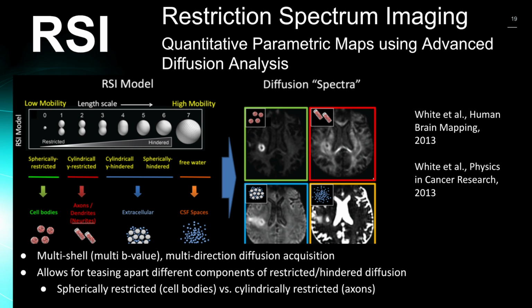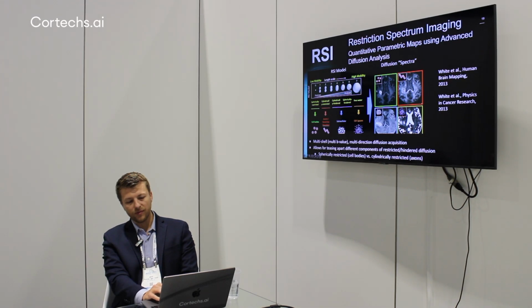So by separating those out, you can really get good signal for what we care about in diffuse gliomas, which is highly dense cell bodies. By having these RSI maps, you can see that it really brings out areas of tumor infiltration in highly cellular tumors. And the RSI sequence is actually an exclusive sequence that's licensed by Cortechs and available through GE, but also available as a similar version through Siemens. And that is actually part of the NeuroQuant Brain Tumor package and FDA clearance.